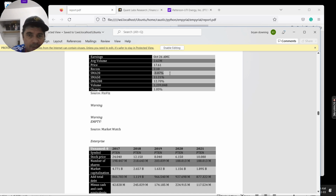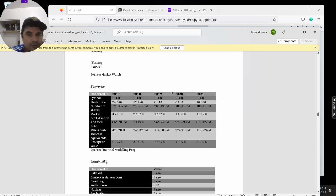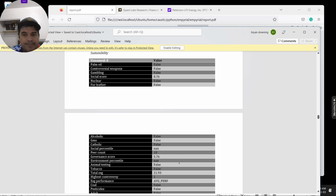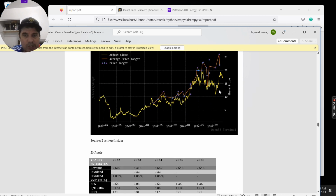You can see here the SMA is at 20. So here at the enterprise level, it has shrunk. Market cap, it's now a quarter of its size roughly from 5 years ago. Again, average performer on the sustainability. Yeah, you can see the weakness there. It's been plateauing.